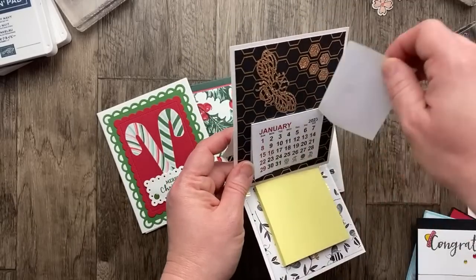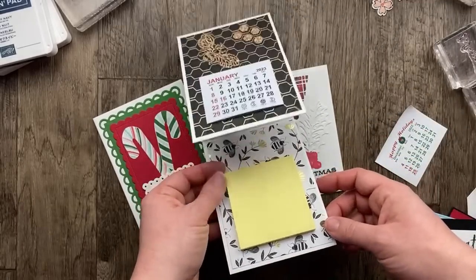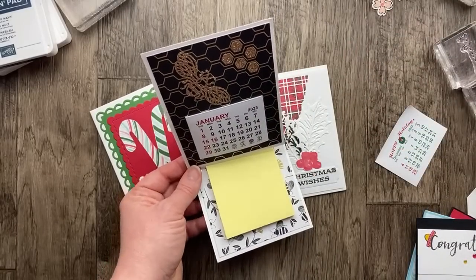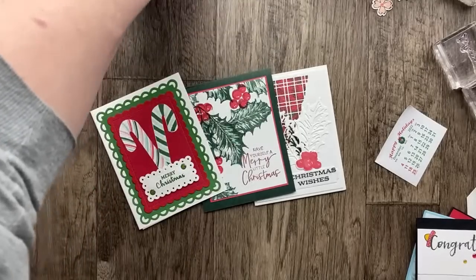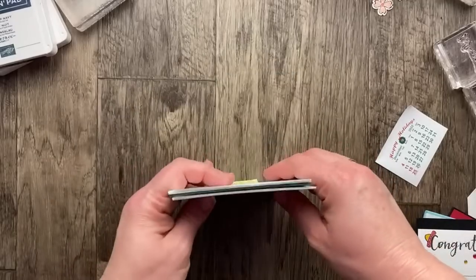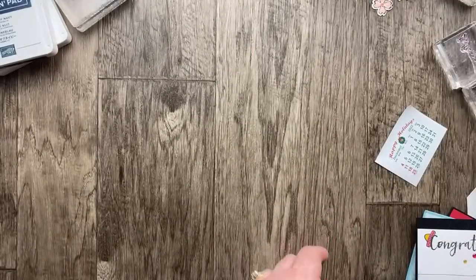I will enjoy having this on my desk so that I can always look up and see what date it is. I feel like I'm always trying to fuddle with my desktop calendar. So this is good to have.